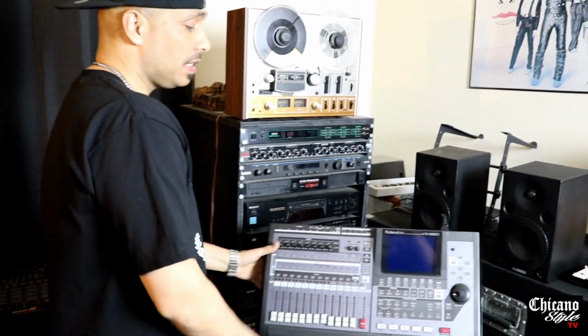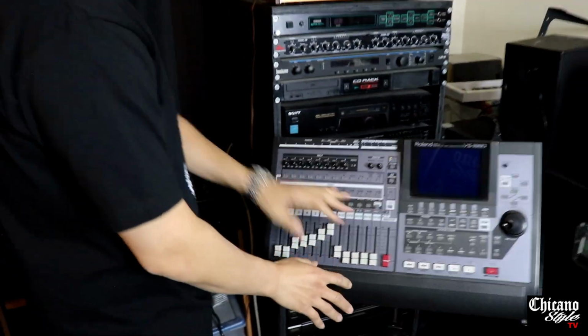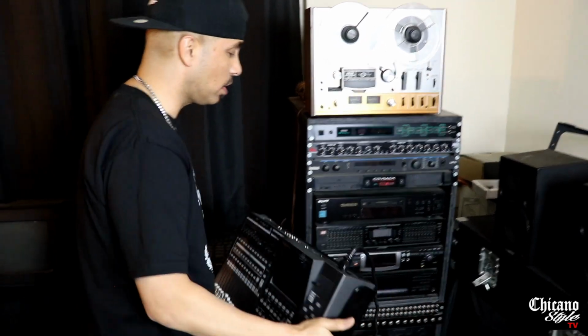This is the Roland VS1880 where I record my vocals on, and everyone else's vocals that comes through here. I usually record all my vocals on here and then transfer them to a recording software program. But this is where I do the recording because it's so easy to record on here. I like recording on here.